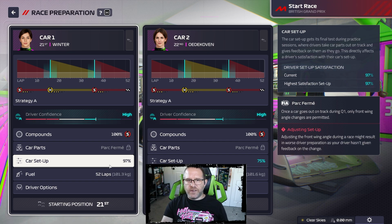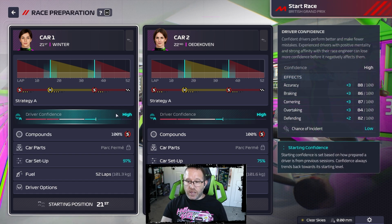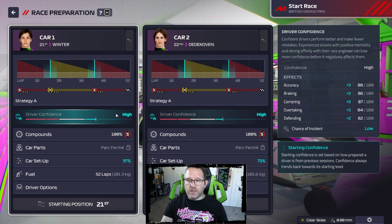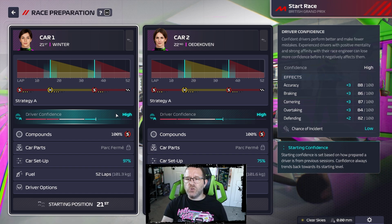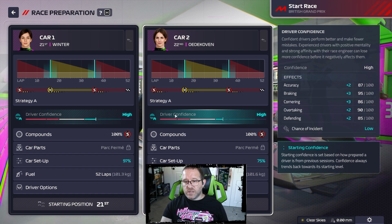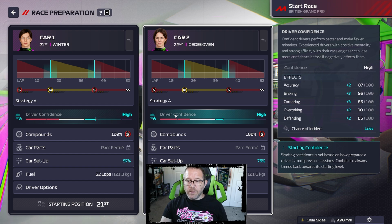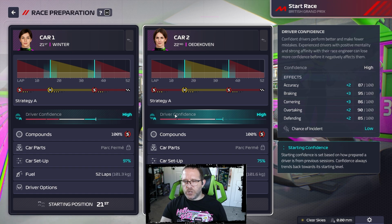It's the ability of our drivers to go out and do more than other drivers around us. But that car setup bonus still makes the drivers even stronger, right? We're looking at Winter with +3s and 2s to her attributes. It's still high confidence with a couple +3s and a lot of +2s for Oudekhoven as well, because the car setup bonus helps more for Winter today. But Oudekhoven's a really good driver, and they're both going to fare well.